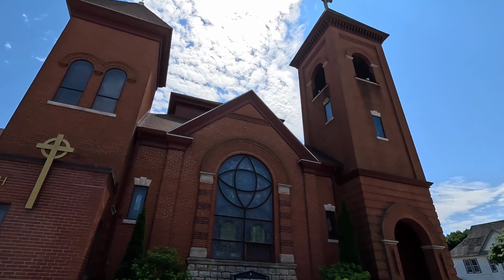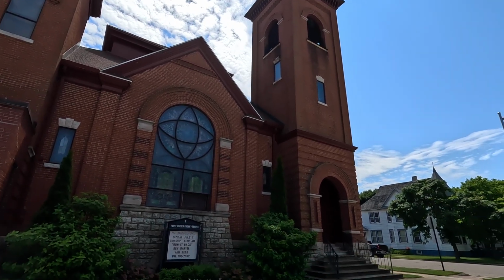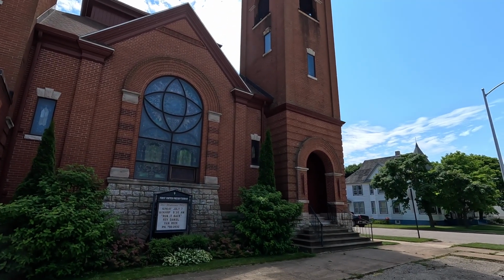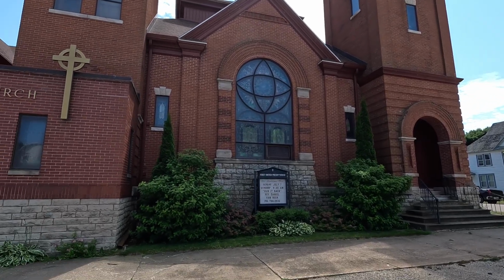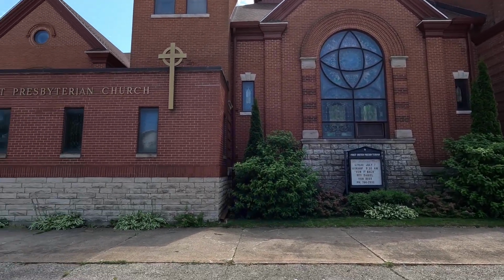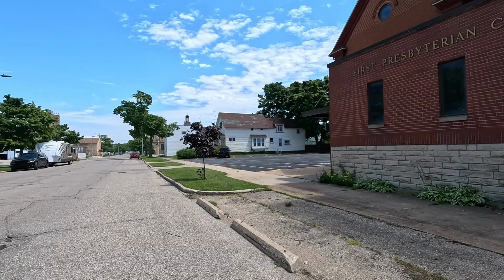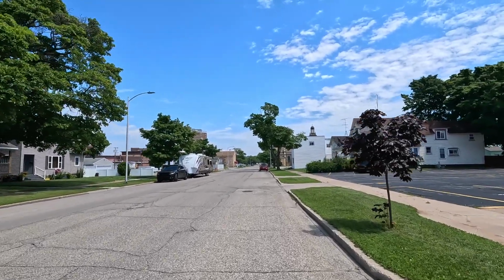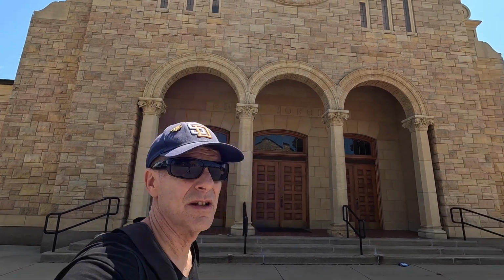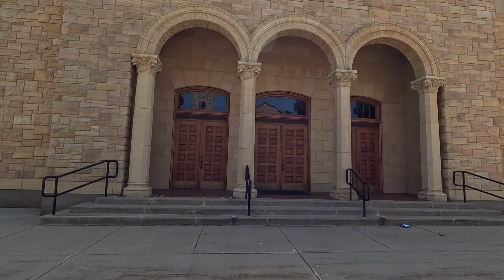Now how about that? This is number 3. I run into an abandoned Catholic church, a Lutheran church, and now a Presbyterian church, and 2 of them are being used. One is no longer, which is St. Patrick's. But we'll go down and see this next one. So this is St. Joseph's Parish, 1938.